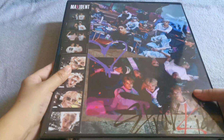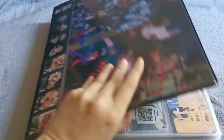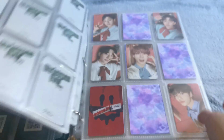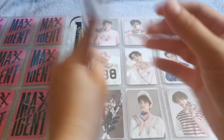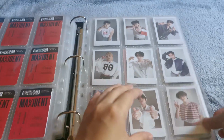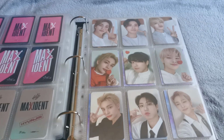And we are going back to the bigger binder because I forgot that we're supposed to set up for their 5-star comeback. Don't worry, I already have the placeholder ready. It's just us storing or adding them here. Let me just do that quick. How many?